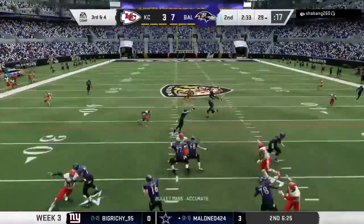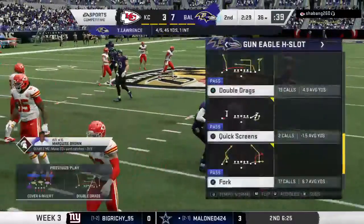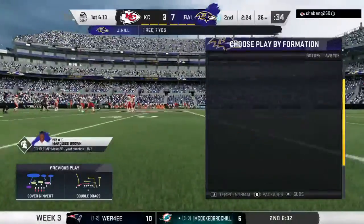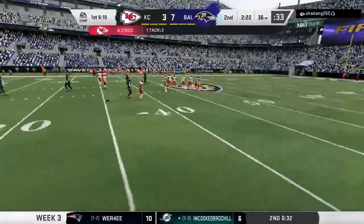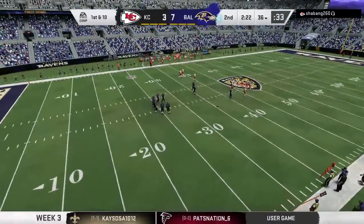From the gun on 3rd down, Lawrence. They complete it to Hill, and he's able to get the first before he's taken down at the 36. Move the chains. A gain of 7 on 3rd down. 1st and 10 at the 36-yard line.